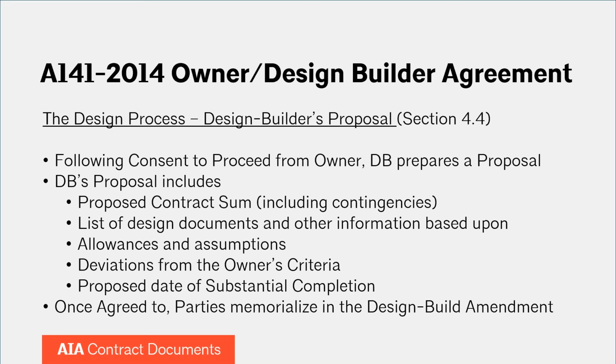throughout this design. Once you've submitted the preliminary design and you get approval of that preliminary design and consent from the owner to proceed, you're getting closer now to the contract sum, to setting that GMP. Because now you've gone through, at least, it's not a full design-bid-build design process, but it is a design process with the back and forth between the owner's group and the design builder's team. So now you're getting into the design builder preparing the proposal for the owner to consider. They're going to propose a contract sum.